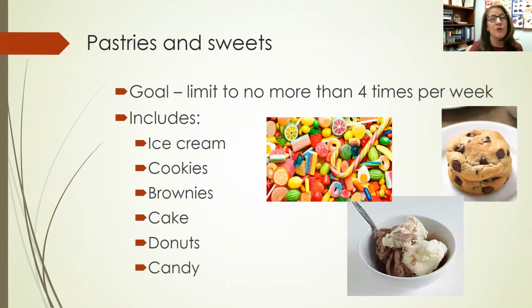Pastries and sweets, the goal is to limit to no more than 3 times per week. And this would include ice cream, cookies, brownies, cake, donuts, candy. I always say portion size really is the key.